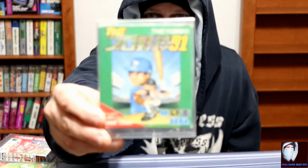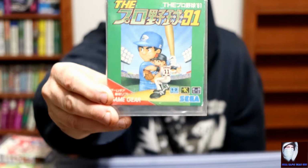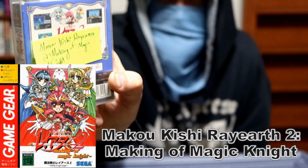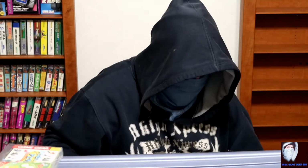This is the Pro Yakyuu 91. This is Magic Knight 2, Making of Magic Knight. And I can't even pronounce Ray Earth 2, I should say. The Japanese name I wrote on the back on a sticky note, but there is no way that I'm pronouncing that correctly, so I'm not going to try.